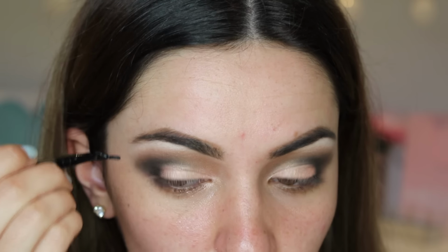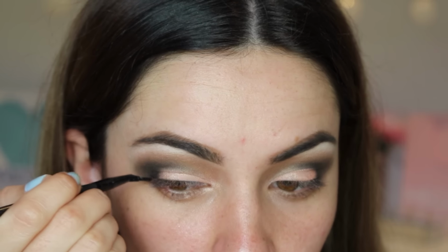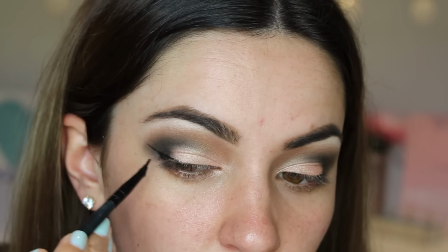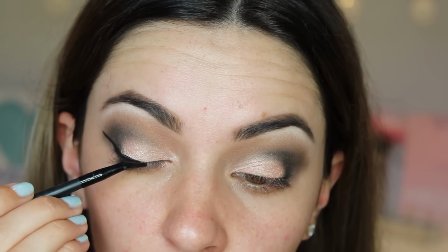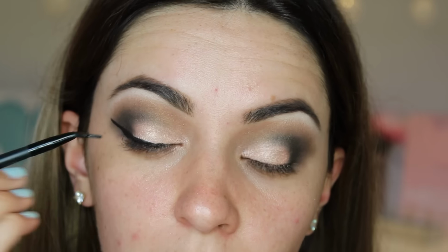Now onto liner. I'm going to be using the Maybelline Eyestudio New York, and it is in the Blackest Black liquid liner. It's kind of like the Bobbi Brown one that I use all the time. Just going to bring the line up towards the tail of the brow, like that. And bringing that all the way into the inner corner of the eye just because it's going to be super dramatic. Then of course I'm going to clean it up using a cotton tip, and I'm really just going to bring it across and sort of neaten up the line as well as neatening up the shadow.